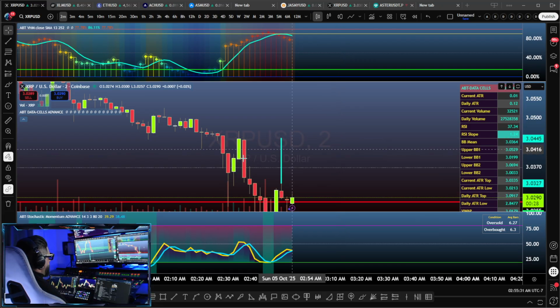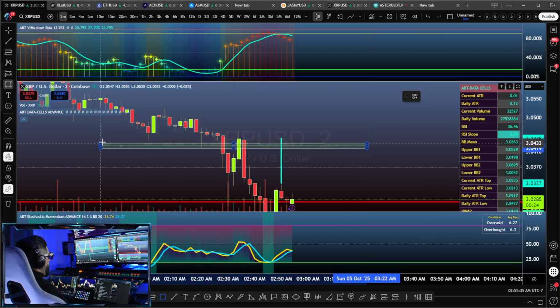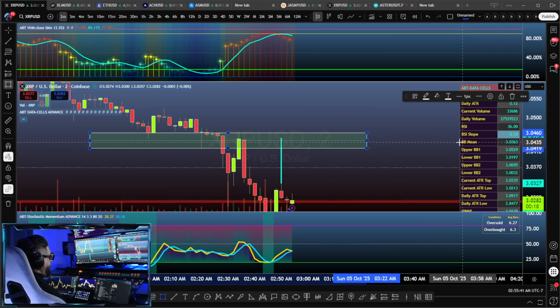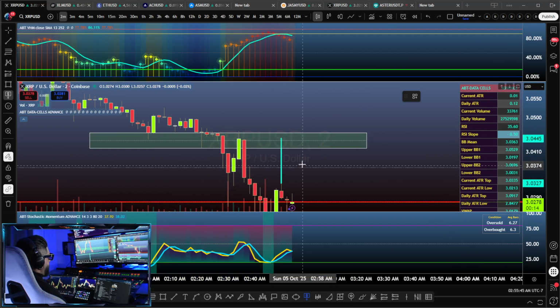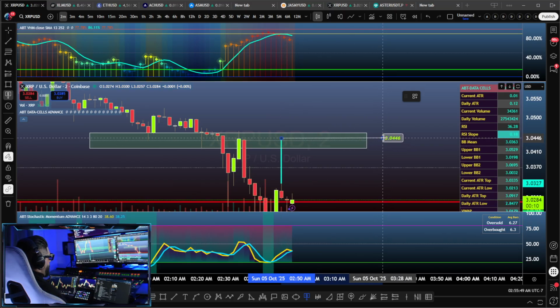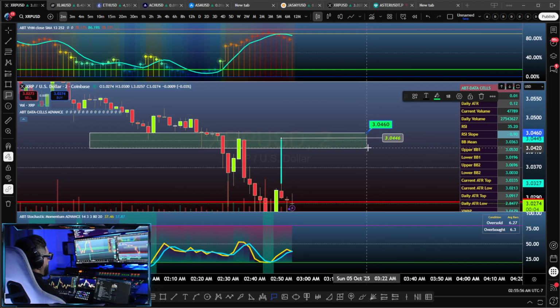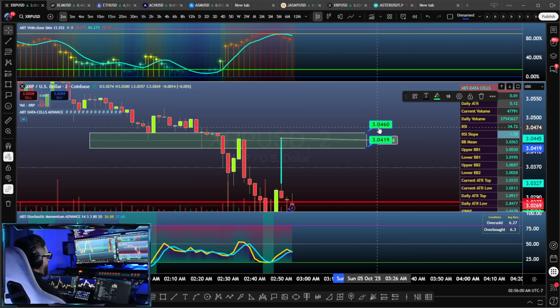Right here are your resistances for this immediate short-term move. Just about here, 304.19, 304.60. And of course, we always have to give some validity to our psychological target in some way, shape, or form. So we're going to leave it like that. We're also going to put some receipts on the price action here so that you don't get lost, right?